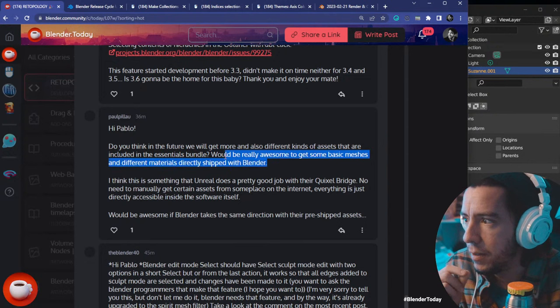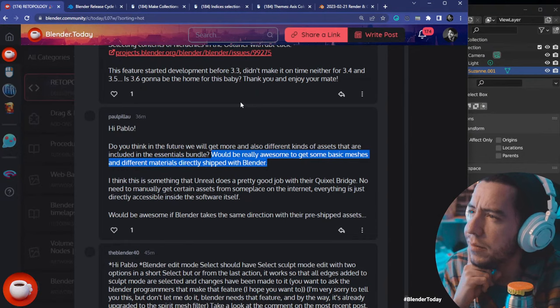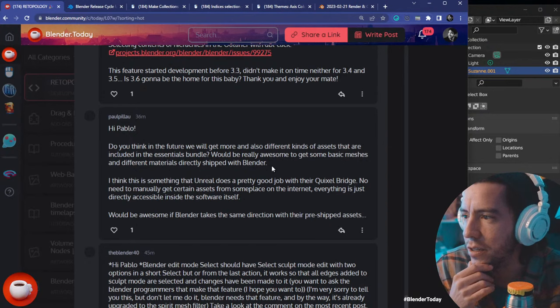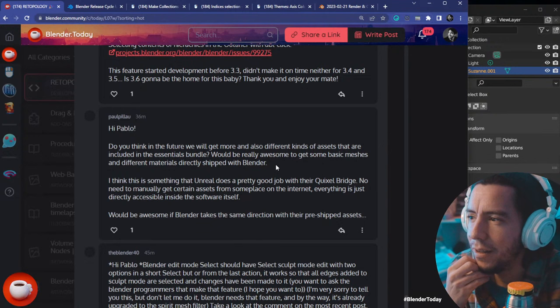And of course, we'll be reaching out to the community for this. Also, there might be discussions already on DevTalk regarding this. But yeah, we would like to get whoever from the community can make the best basic meshes. And they should also be lightweight, because we don't want to make Blender heavier, and also because you don't need that many vertices to start sculpting.